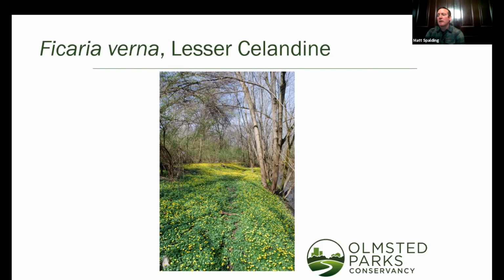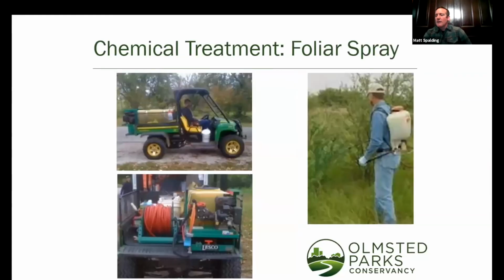We have rerouted our high-use hiking and biking trails up out of the floodplain to higher ground to try and limit the spread of these bulbils. And for us, protecting our high quality upland spring wildflower populations has become our primary goal. So to accomplish this, we've relied primarily on chemical control, namely foliar applications of herbicides.